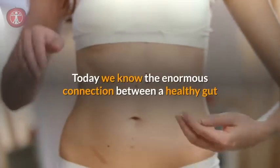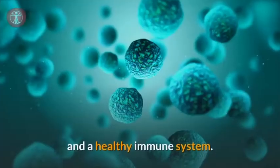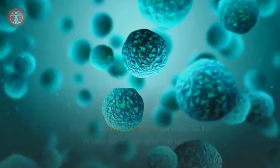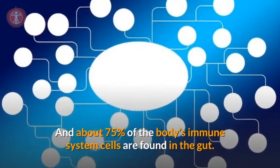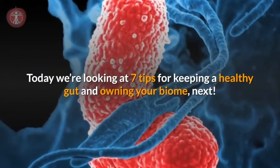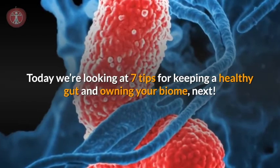Today we know the enormous connection between a healthy gut and a healthy immune system. The immune system protects us from disease and viruses, and about 75% of the body's immune system cells are found in the gut. Today we're looking at 7 tips for keeping a healthy gut and owning your biome.